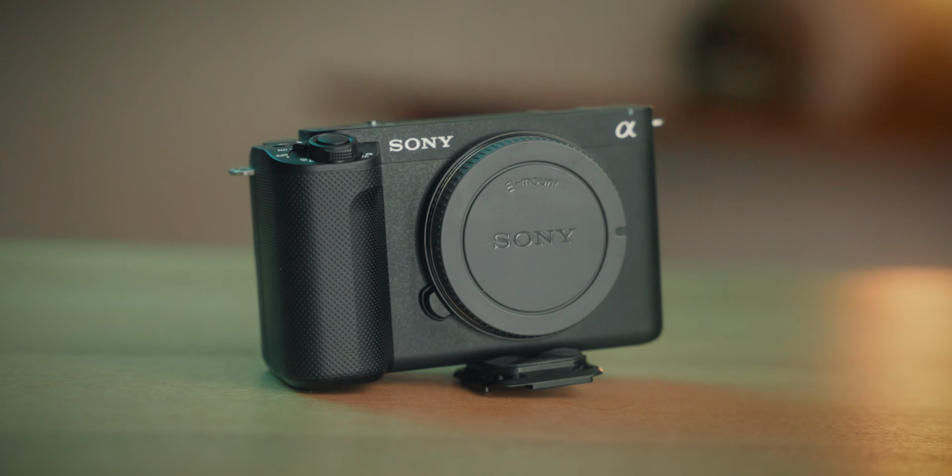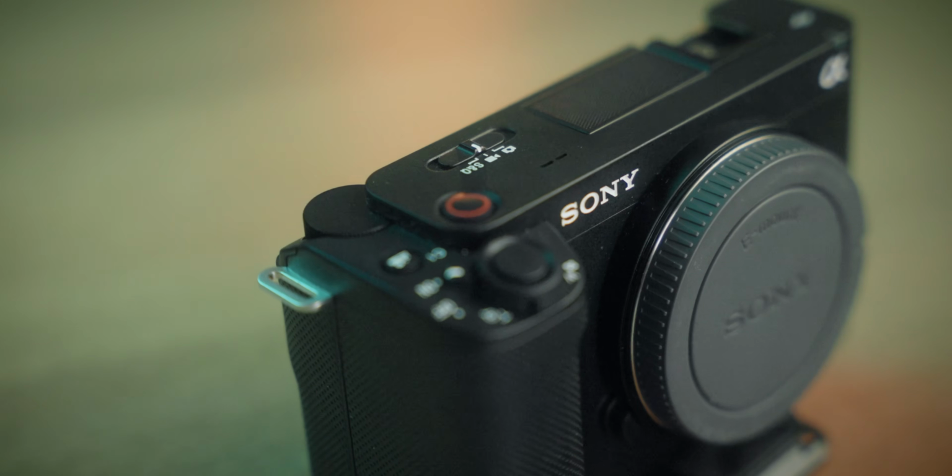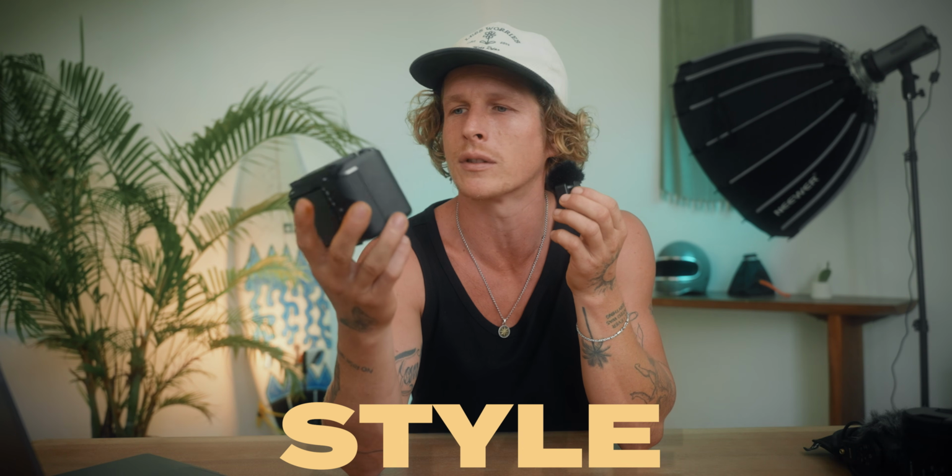So I went with the Sony ZV-E1. This is a powerhouse of a camera. It's pretty much the same internals as my Sony A7S III, significantly smaller, simpler to use. It has a lot of other cool features, better stabilization, and some nifty little focus styles and cinematic vlogs. I don't really use any of that.